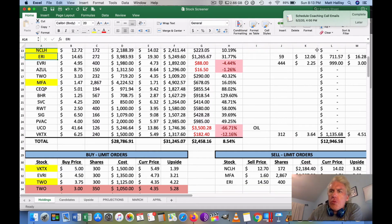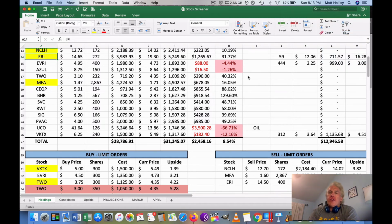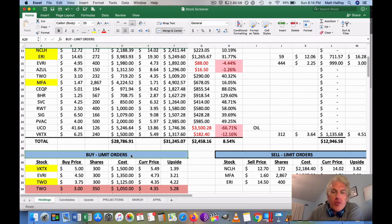So what we're doing is basically protecting our downside a little bit. Now, we're not going to sell everything, but we want to basically say that if this goes down a decent amount of money, we want to catch it early. Let the rest of the people take the price drop if we can for these particular ones. And then once it hits a low tomorrow, we're going to put in a buy limit order on these same ones tomorrow.